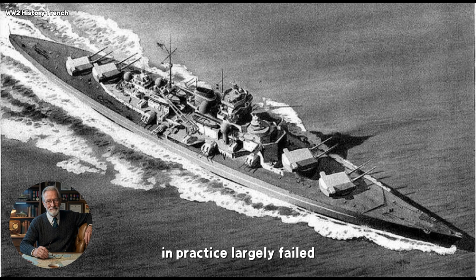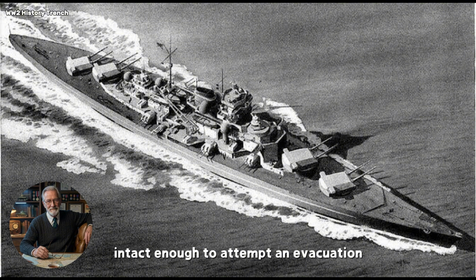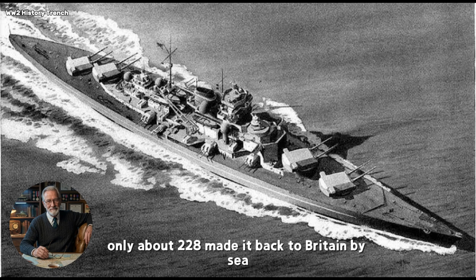That withdrawal, in practice, largely failed. Of the motor launches that had survived the run-in intact enough to attempt an evacuation, the great majority were destroyed or disabled by German fire during the attempted withdrawal down the narrow, heavily defended estuary, and of the roughly 611 men who had sailed on Operation Chariot, only about 228 made it back to Britain by sea.